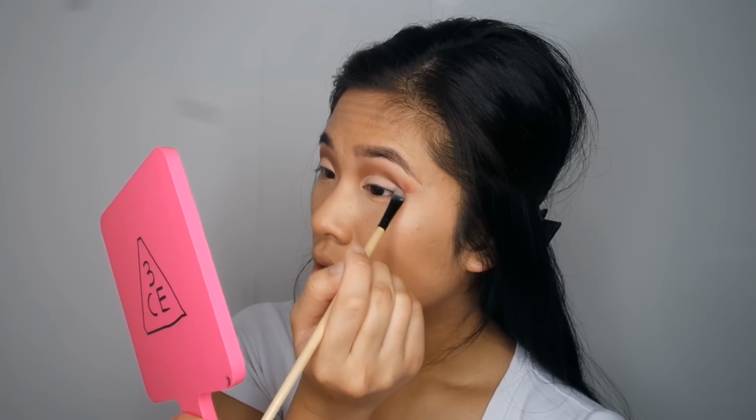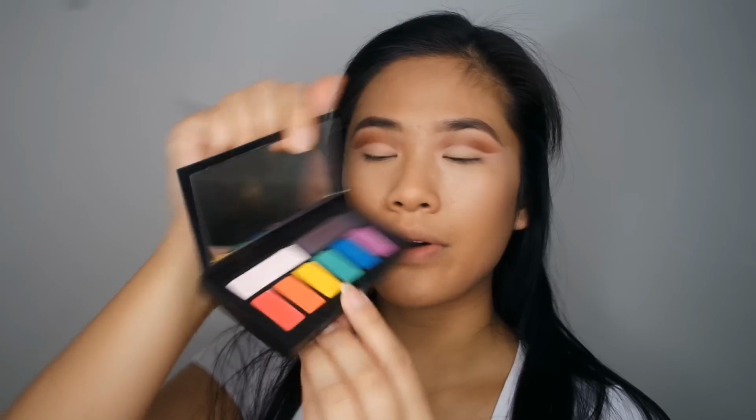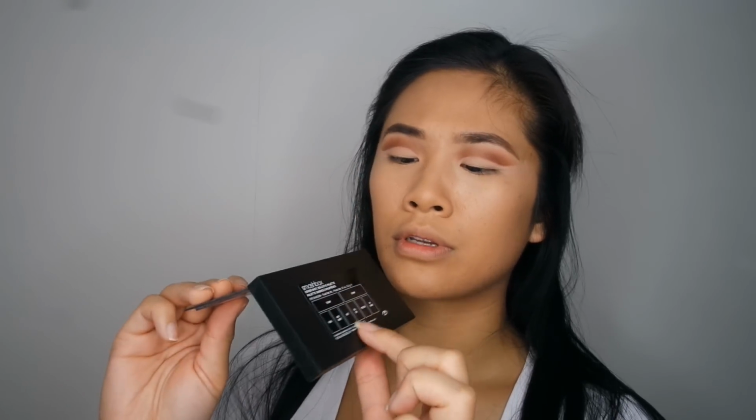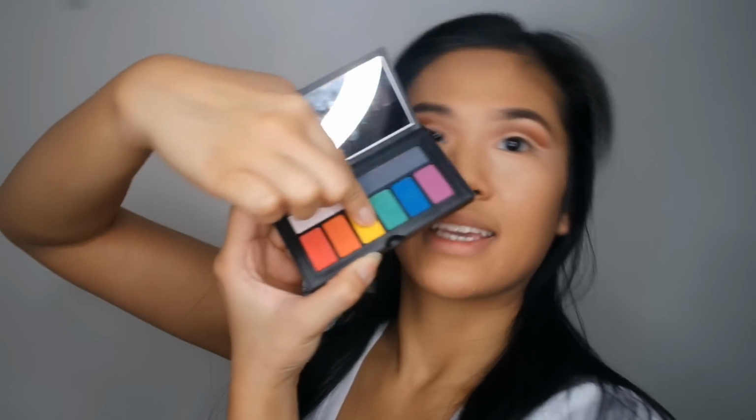I'm gonna go ahead and use the Smashbox Cover Shop palette in Bold. Look how cool that is. I'm gonna use the yellow eyeshadow. I think it's called Sellout or Bolt. I'm not 100% sure. I think it's called Bolt. But I'm gonna use my finger to apply this because I can't be bothered to get a brush. Okay, so I went ahead and got a brush.